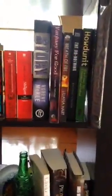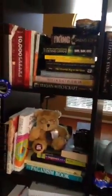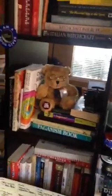Some research stuff, craft books. I have a lot of Stephen King on these shelves because I've been reading a lot of his stuff for classes and for a book I'm writing. Charles Bukowski poems, because, you know, I'm really down with the Bukowski. You know, there's just a lot of odds and ends. Like, there's a shelf that's got all sorts of Salem witch research books, because I had an idea that I wanted to write a Salem witch story, so I keep those around.